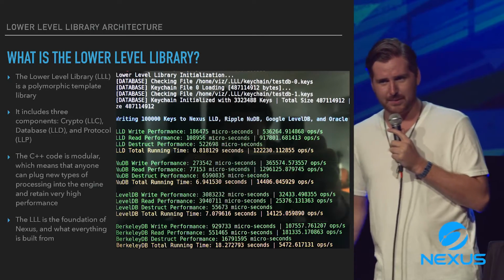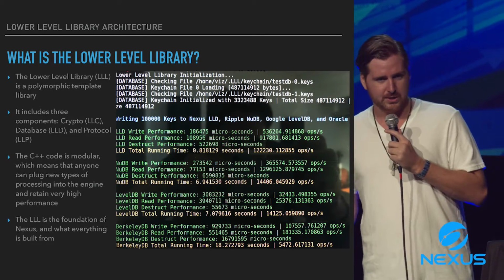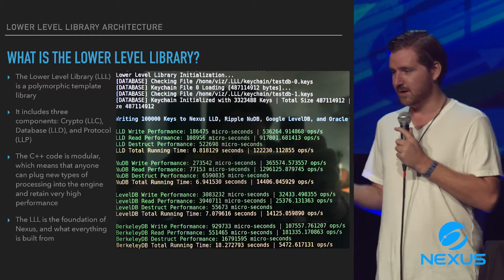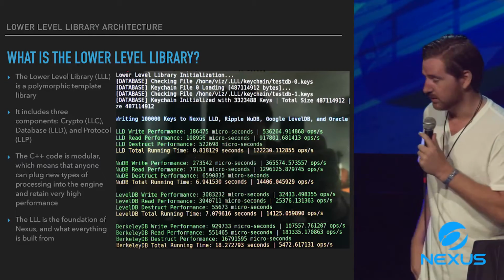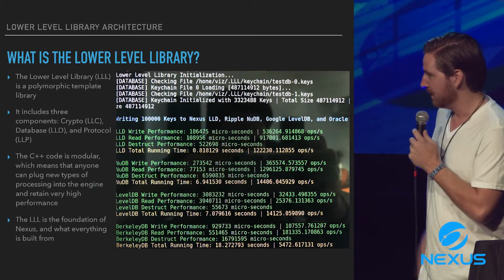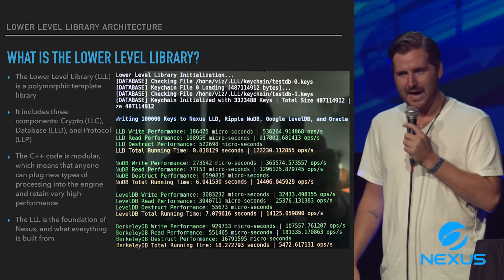LevelDB was developed by Google to be a very large storage engine to handle a lot of keys, and that's the fundamental that Ethereum is built off of. As you know, Ethereum blocks take about 25 seconds to validate if you don't have a solid state drive that's fast enough to read it, because there's such a high data complexity to it. And of course, as you get more and more keys, it slows down exponentially. Ripple's NuDB was a basic disk hash map table.